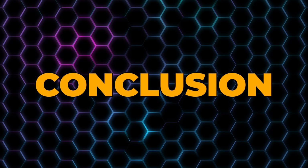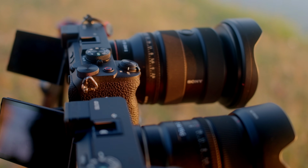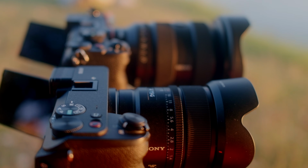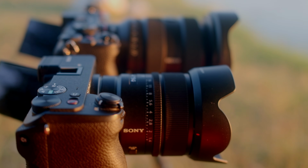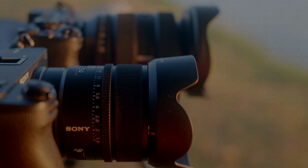I think I can conclude at this point. These two cameras are not video cameras. I'm sorry I have to reiterate this point multiple times in this video, but people seem to forget it. If you plan to use them for your video purposes, here are the use cases based on your preferences.